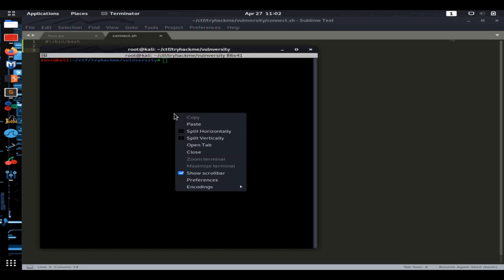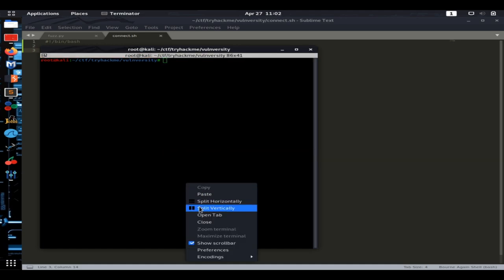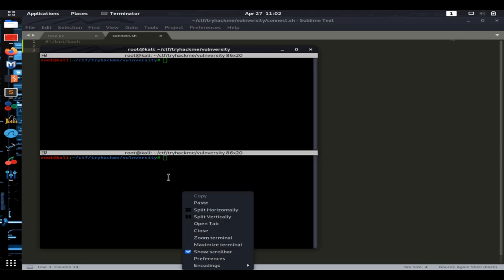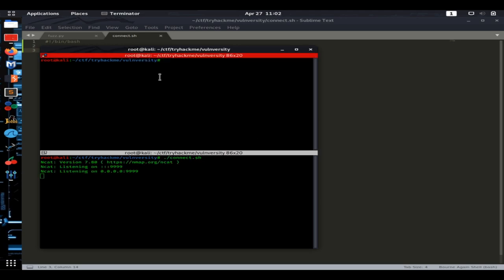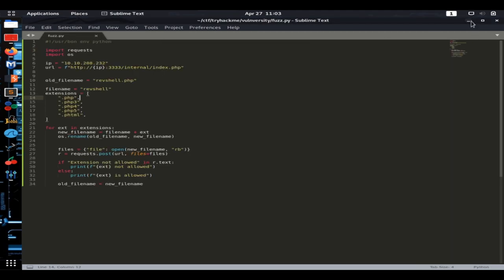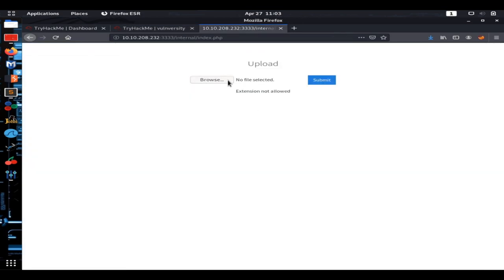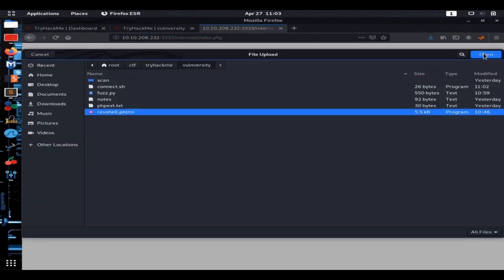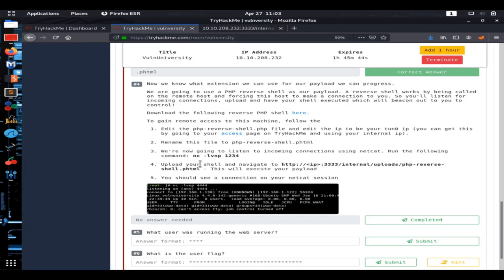All right. Go ahead and split the screen horizontal so we can run that script. Now that we got that, we can go ahead and upload our PHP reverse shell. Okay. Success. All right. And then we can go back here and it tells you, upload your shell and navigate to HTTP, the IP, the port, internal uploads, and then PHP reverse shell.